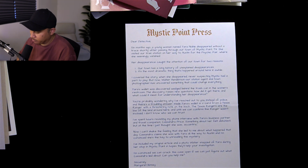Okay, so now we know where the wallet was found, which is very important. Because if it was wedged behind the trash can, that means it didn't fall out by accident. Like, it was placed there, right? The discovery raises new questions. How did it get there? And what could it mean for understanding her disappearance?